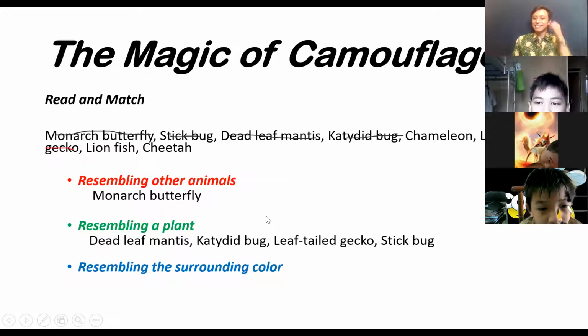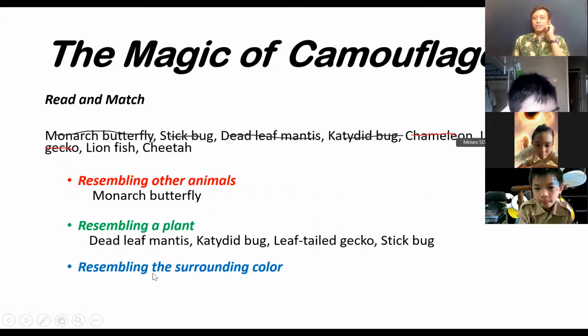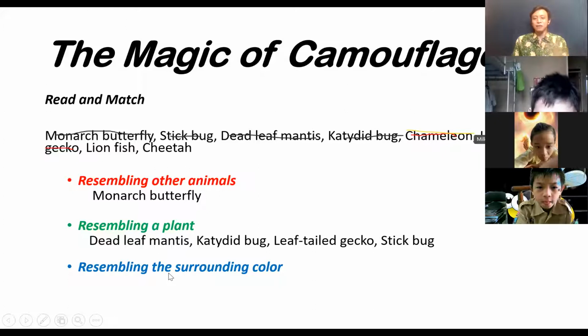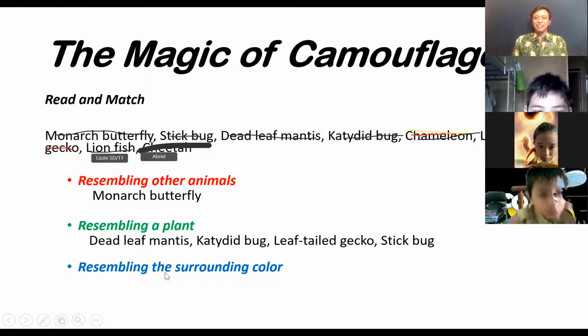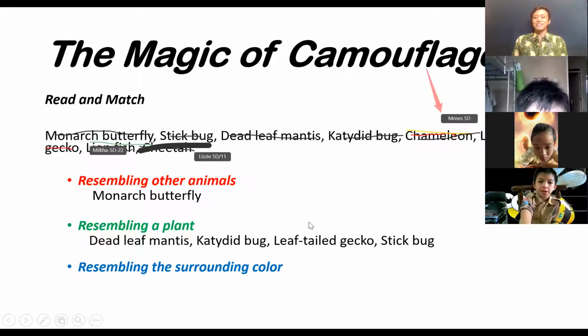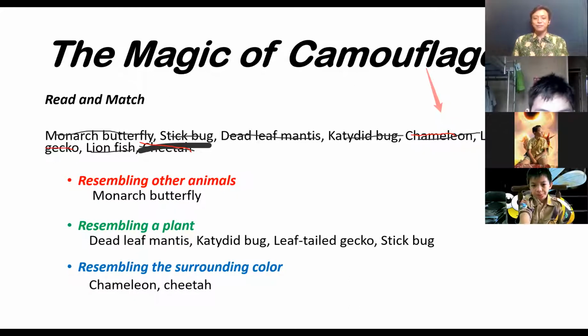And the last category we have is resembling the surrounding color. So what kind of animal can resemble the surrounding color? Chameleon. Cheetah. Lionfish. Yes, correct. Chameleon, lionfish, and cheetah. Oh, Mr. Brian belum tulis ini ya untuk lionfish ya. Great.